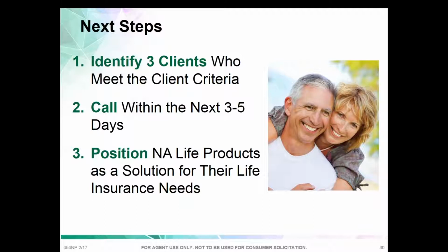Say, hey, it's a really good time. We need to probably sit down and review everything. Make sure that you've got the best coverage. And then, work with Messer Financial to find the right product solution, and then present that back to your client as a way to improve their situation.